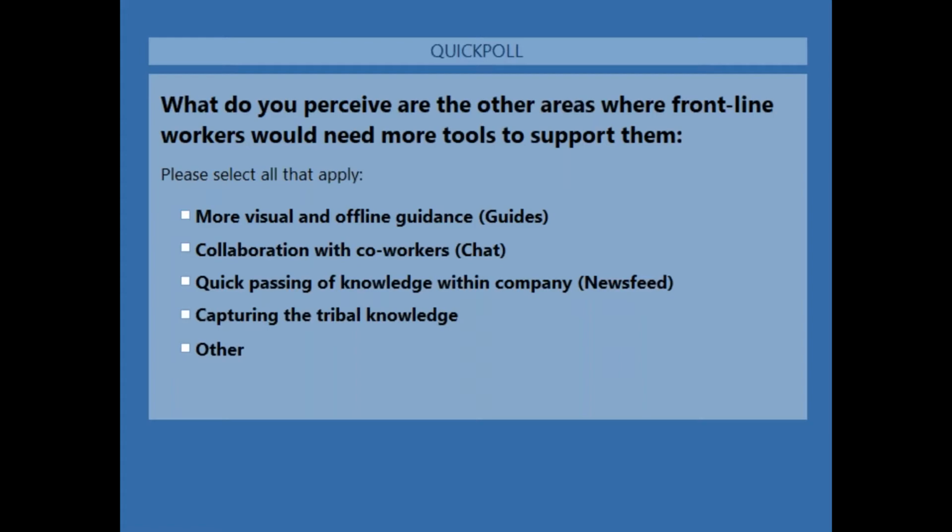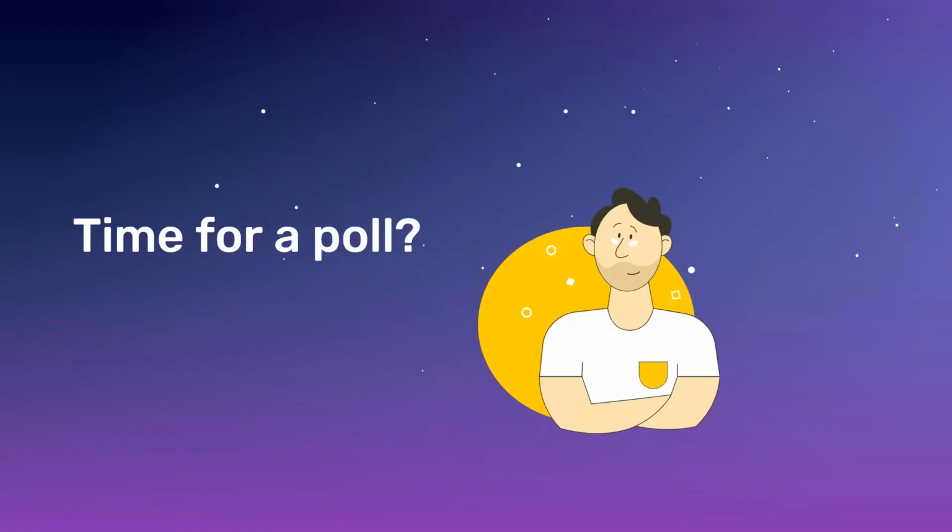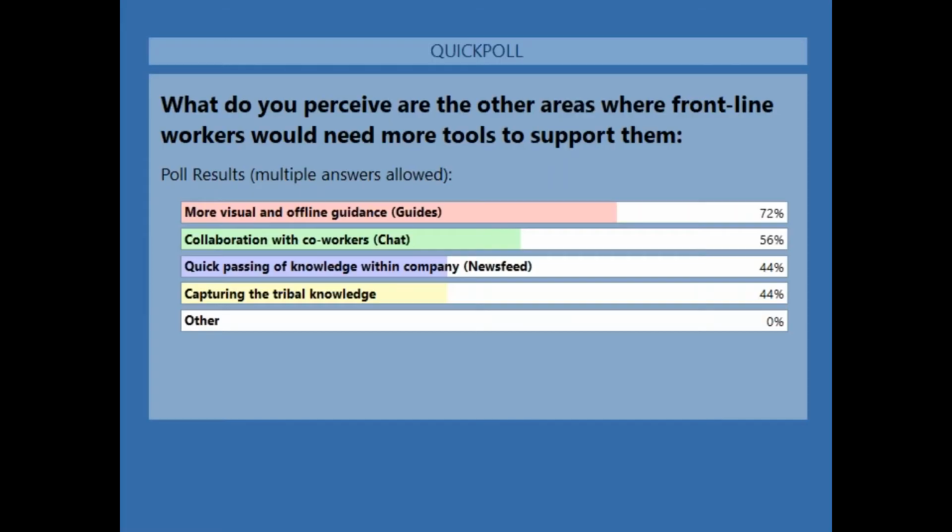We are already getting some answers in. So I'll wait for a couple more seconds, and then I'll close the poll and show you the results. Okay, so I'm going to close the poll in a moment. And now I will share with you the results.